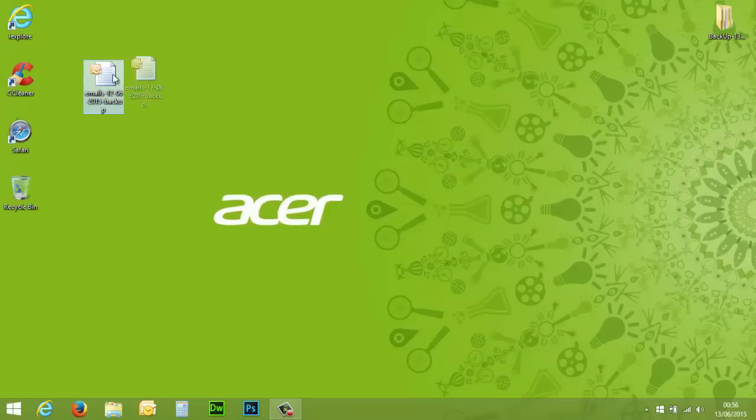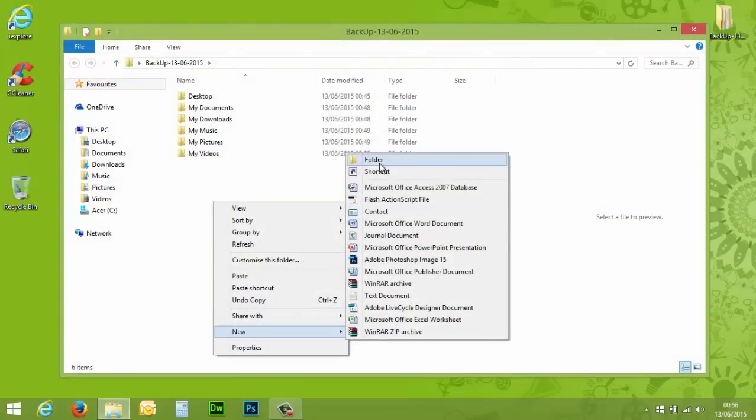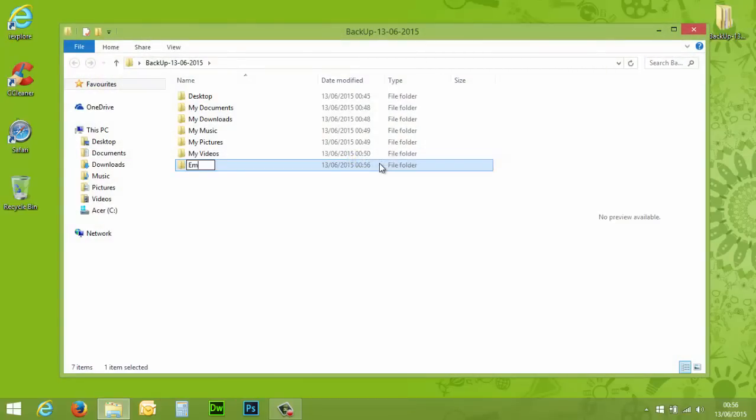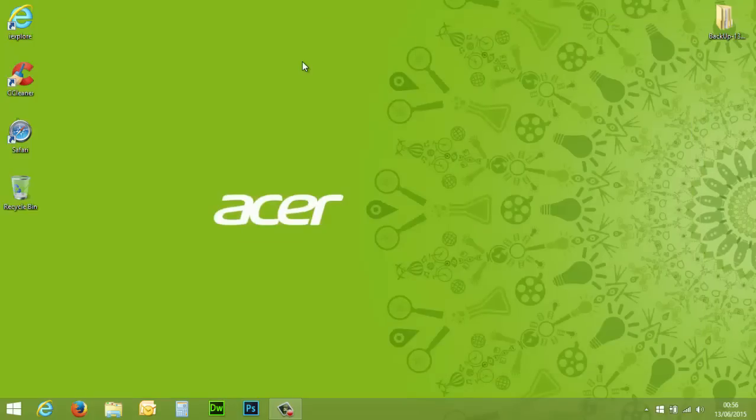Okay, so I've now exported my emails successfully. This is the file I created, it's on my desktop. So now I'm going to open up my backups folder, and again I'm going to create a new folder. I'm going to call this email backup, and obviously within this folder I'm going to drag in this file. Okay, so we're almost there.